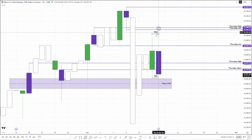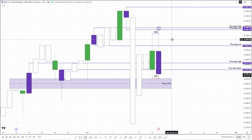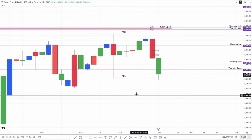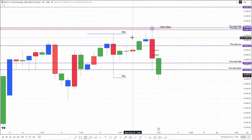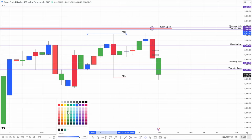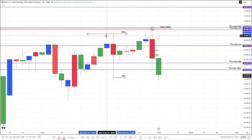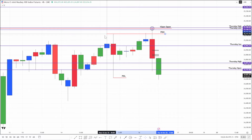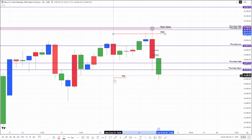All right, so let's take it to the 4 hour and look at how the day played out. Okay, so here we have our previous day high, and we need to make this red because I'm just going to highlight the candle. That set the high and the low, and that was the 10 a.m. candle.